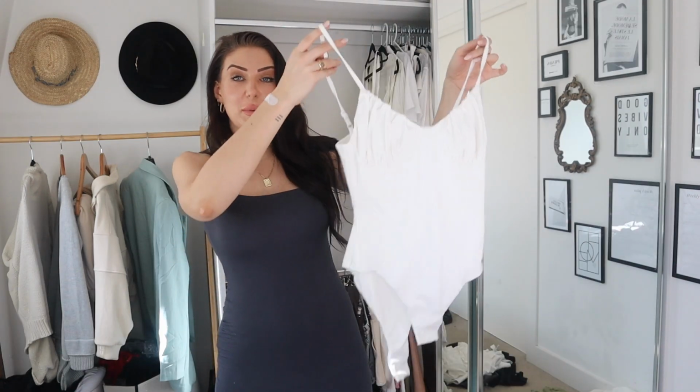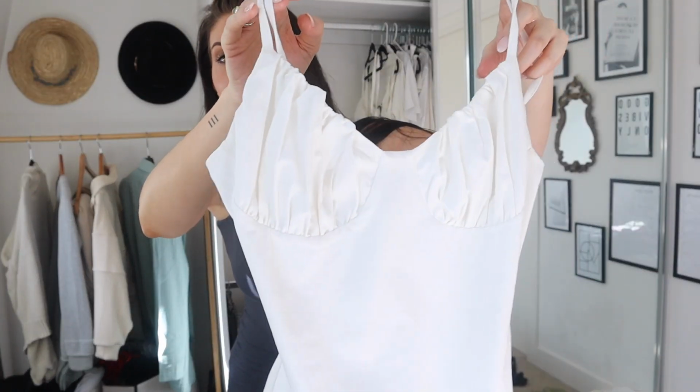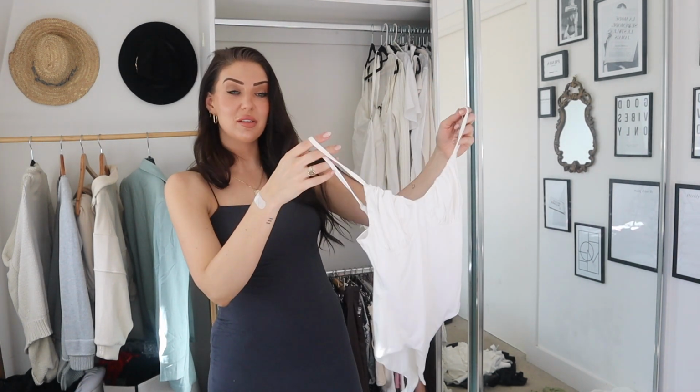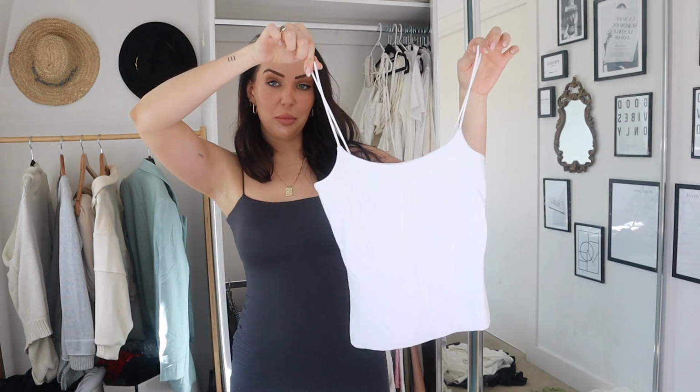Next one for my pass pile is this white bodysuit. It has these really nice cup details here on the front of it, but it just doesn't really do my body much justice. I think it would be better on someone with a bigger bust, so I'm going to pop that on my pass pile as well.